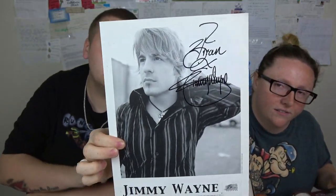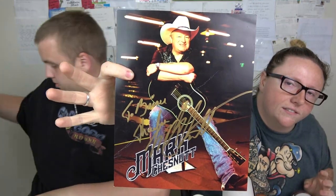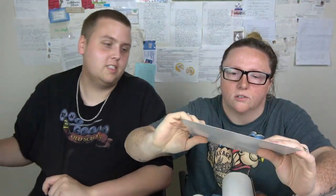That was smart. Jimmy Wayne, live signature. And also Mark Chestnut, live signature. This one right here is a little creased. You'll see it more in the auction, but it's creased in the middle. Still a nice signature. Nice autograph. Let me show this stuff too before I hit it with my elbow. Rodney Atkins.